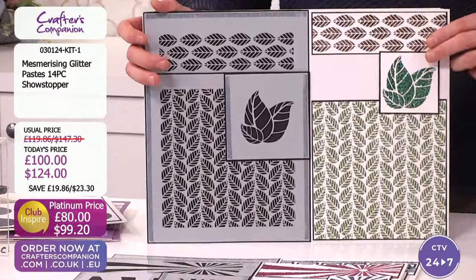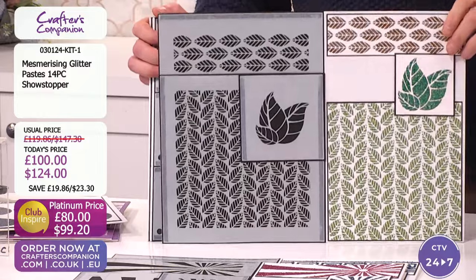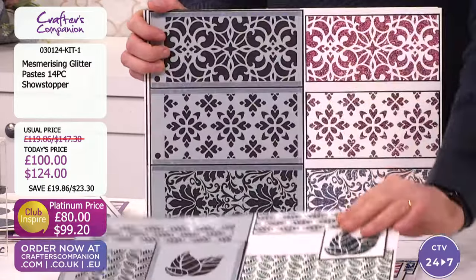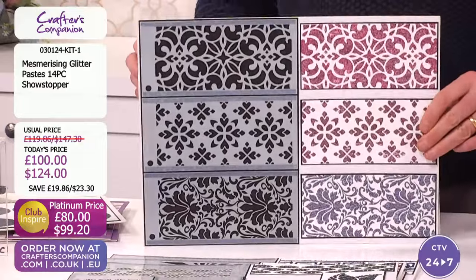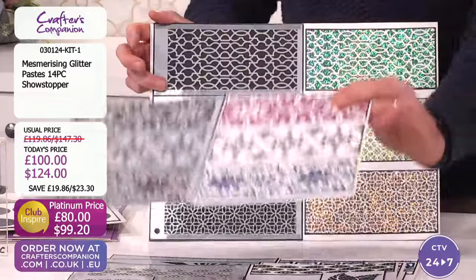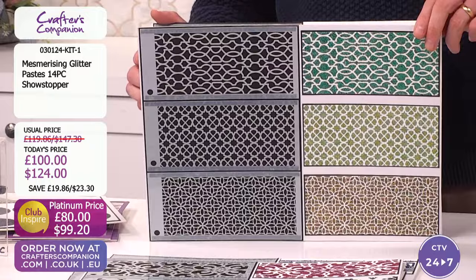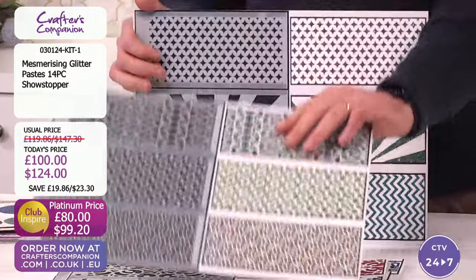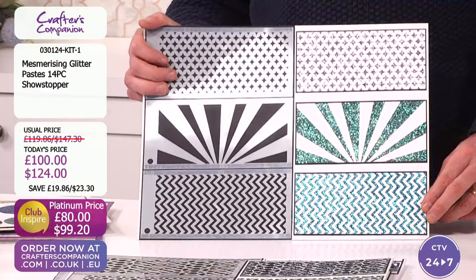Then on top of that, you're going to get your laurel leaves. You're going to get your beautiful elaborate stencils, which are the Damask. You've got the swirls and flourishes in there too. You're going to get this set, which is called the interlocking stencils. And then finally in the set, you're going to receive your contemporary trio stencils.